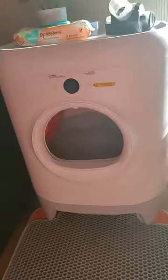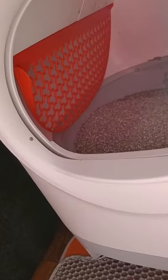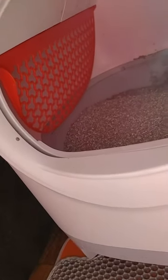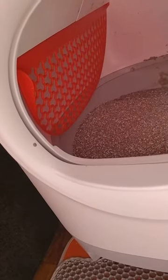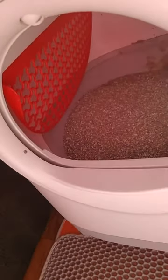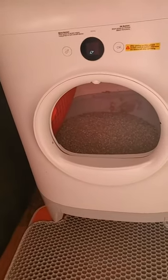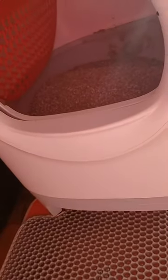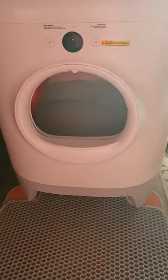The next thing, this piece here. I have a little bit of an issue. It keeps coming out, and I don't even know if I put it back in correctly, but it's in there properly now. However, it does come out, and it's a little hard to get back in, especially with my cats playing in it all the time. It's bound to come out.